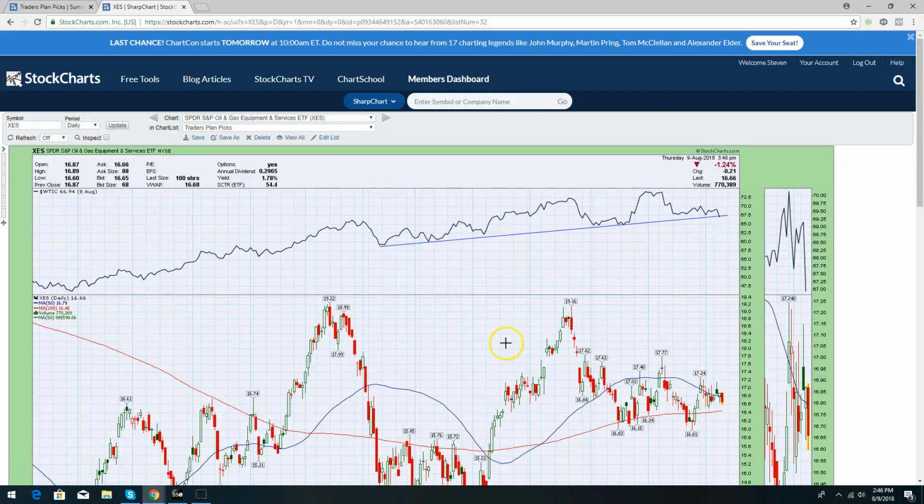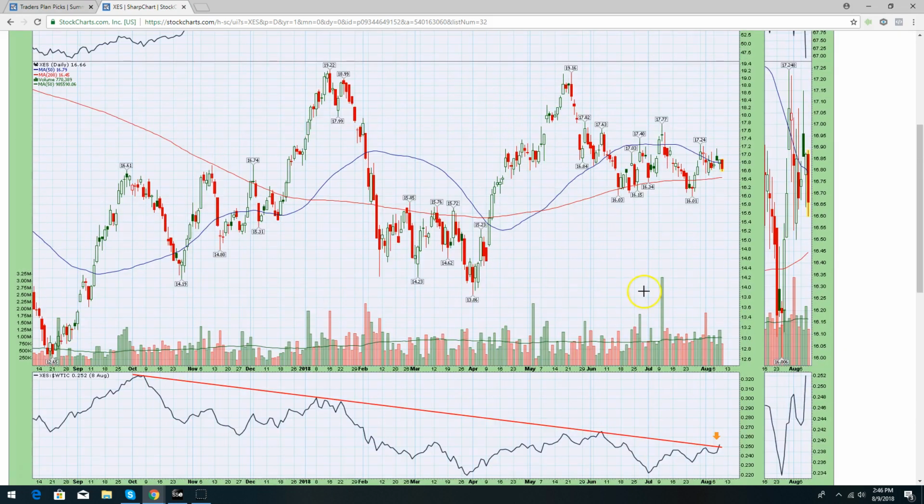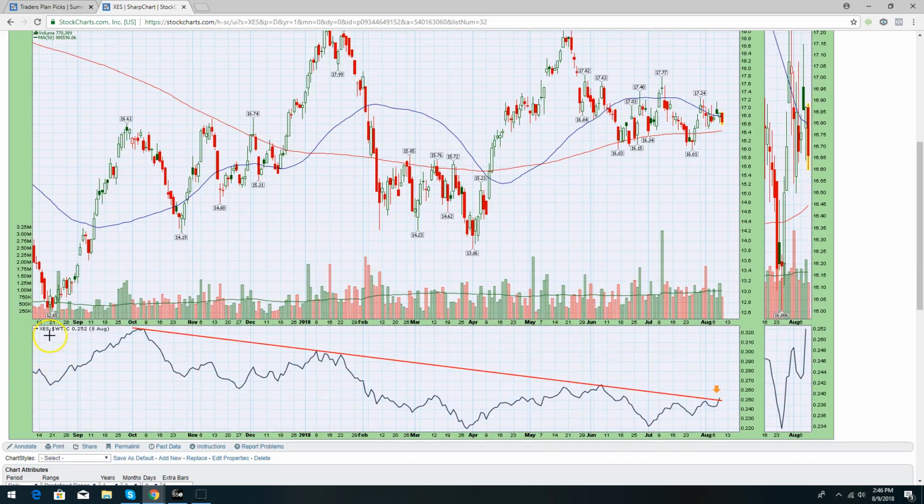Now, the thing that kind of intrigues me about this, which is why I'm not going to call it just yet, on the flip side, this is the XES, the Oil and Gas Equipment ETF, relative to West Texas Intermediate. On the bearish case, you have a relative breakout relative to the price of oil. That means oil stocks have really been outperforming oil since July. You can kind of see this upward trend. Now it's trying to break through. It's not necessarily a decisive break, but it's starting to break out relative to the price of oil.